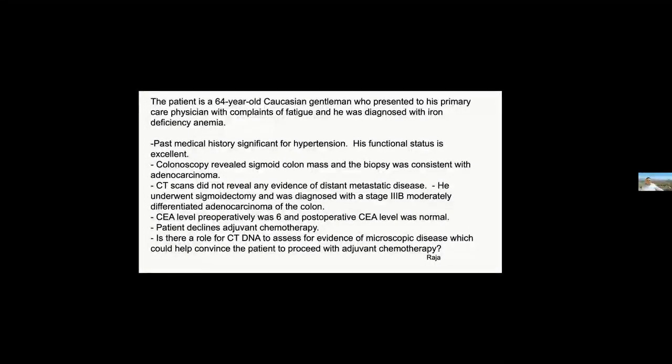At the same token, I do think that this is a patient that I would do circulating tumor DNA for many reasons, not just to convince the patient about adjuvant chemo or not. So first of all, let's take two scenarios. Circulating tumor DNA is negative. Then, the risk for this patient to have their cancer coming back is about 35%. I'm just guessing. But it's about that number.